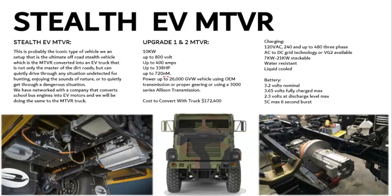Again, I outsource a lot of what we use to convert our military vehicles into RVs or even expedition trucks. So there's a lot of outsourcing we do for these manufacturers. But what I want to do is explain a little bit about how we convert a military truck like this one, this MTVR, this massive 6x6 military truck, into an electric vehicle.